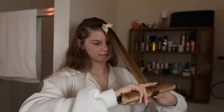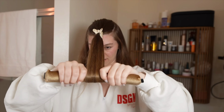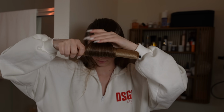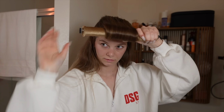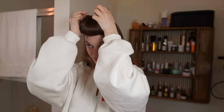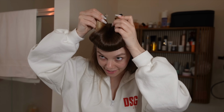You want to catch your ends on it. Now the trick is to roll up your ends, make sure it's on, and then you want to spread the hair out a little bit. You don't want it to be just bunched up in one spot. When I get the edge of my bangs in there, I take this out. And you want to put them down and then go up. And they have little clasps on them.